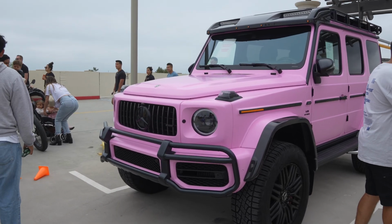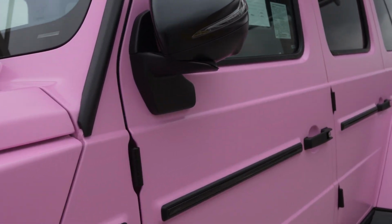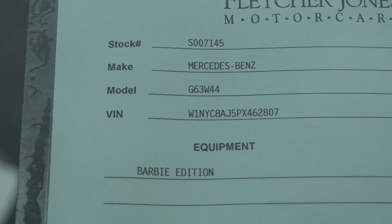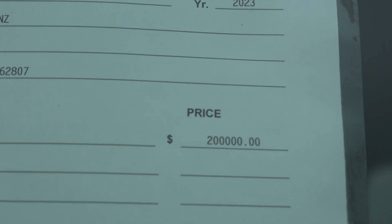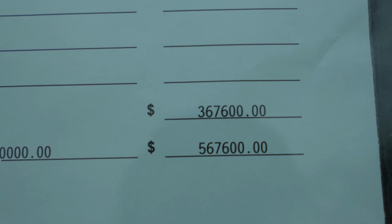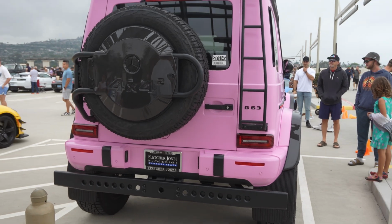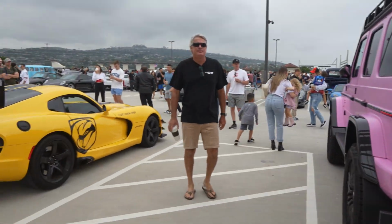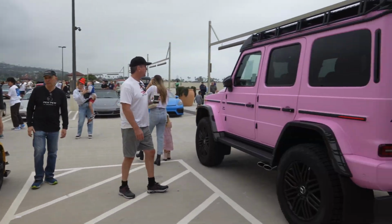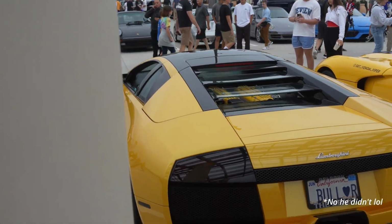Check out this brand new 2023 GL63. I'm not lying when I say it's Barbie pink, because this is literally the GL63 Barbie edition. Retail MSRP is $200,000 with some weird stuff, and for some reason it comes out to $567,000. Not gonna lie, it's really huge. Comparing it to the Dodge Viper, look at the difference in size. It's massive. So apparently the Murcielago is leaving. Let's hope he gives us some revs.